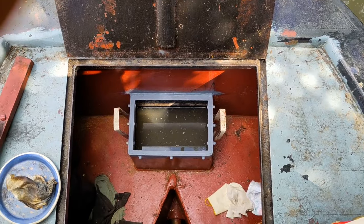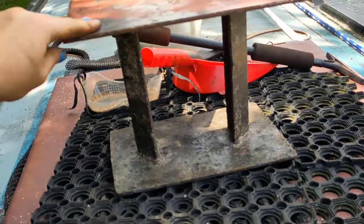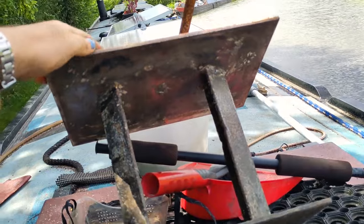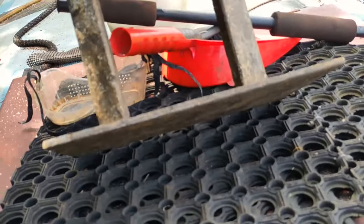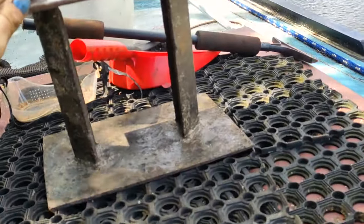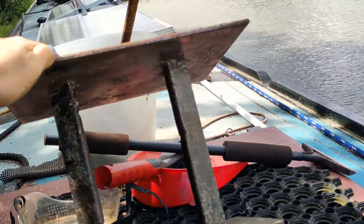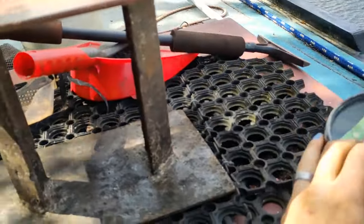Second day of trying to sort out our weed hatch. I've put a second coat of primer on there, which is all good. I've actually ended up pulling this out, and I'll tell you why in a sec, and scraping it back to mostly bare metal. It's not completely bare metal, but it's pretty close. And I'm going to repaint the top of it, and I'm going to prime the base of it, and then bitumen it.